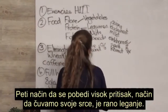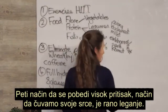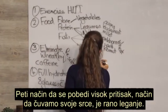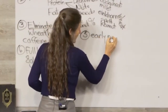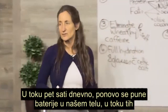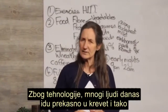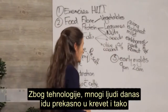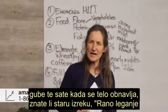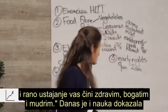Number 5 of how we can conquer high blood pressure, on how we can keep our heart with all diligence, is early nights. There are 5 hours where the battery in our body is recharged. There are 5 hours. Many people today, because of technology, are going to bed too late and they're missing out on their hours of power. You know the old saying, early to bed, early to rise, makes a man healthy, wealthy and wise.